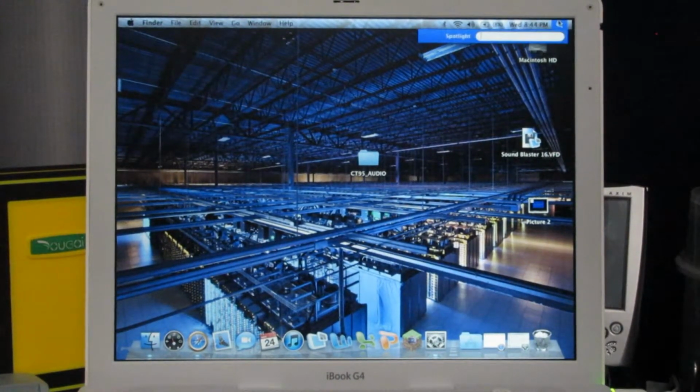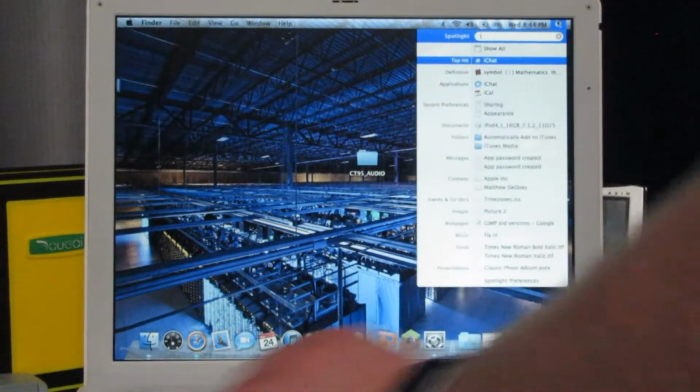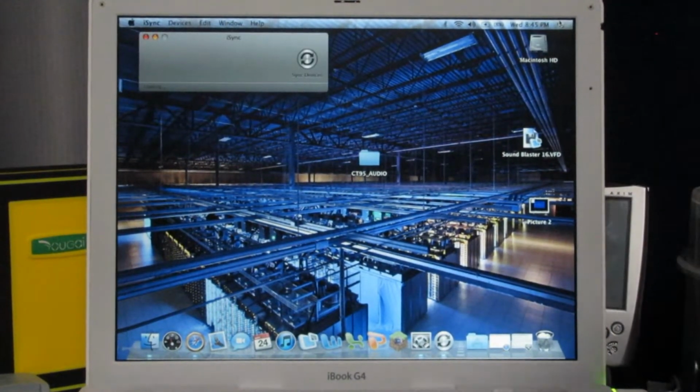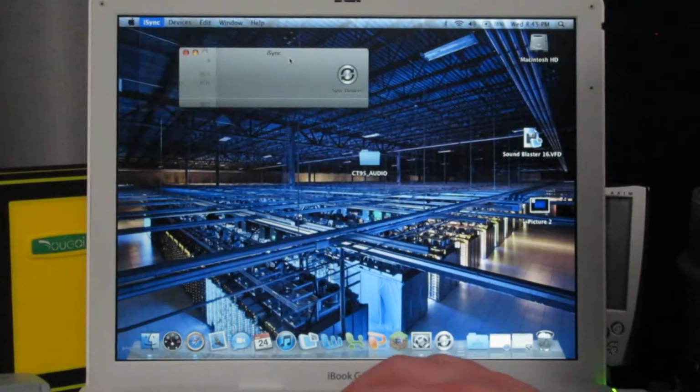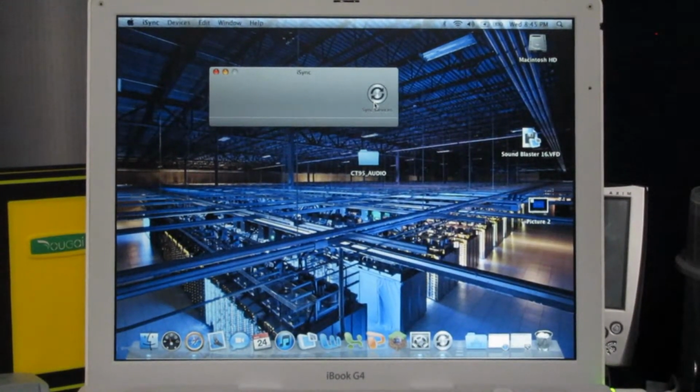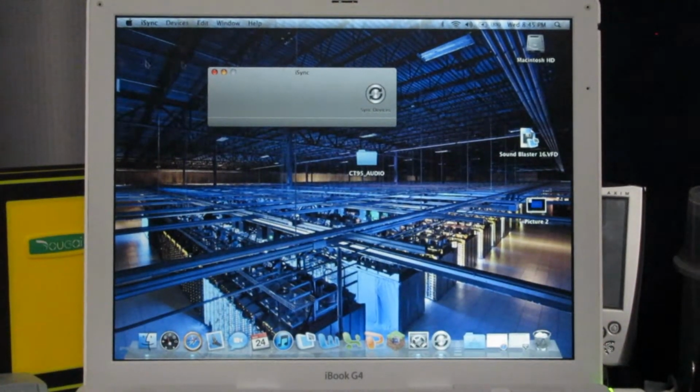In fact, I can open up a small app that I could easily quit, like iSync. If I can type, I only have one hand. Yep, popped up near immediately. I can open it just like that. And I'm going to quit this. Also, who remembers iSync? I don't exactly remember what the purpose of this application was, and I don't remember what OS it came with. Maybe it was Lion or Snow Leopard.